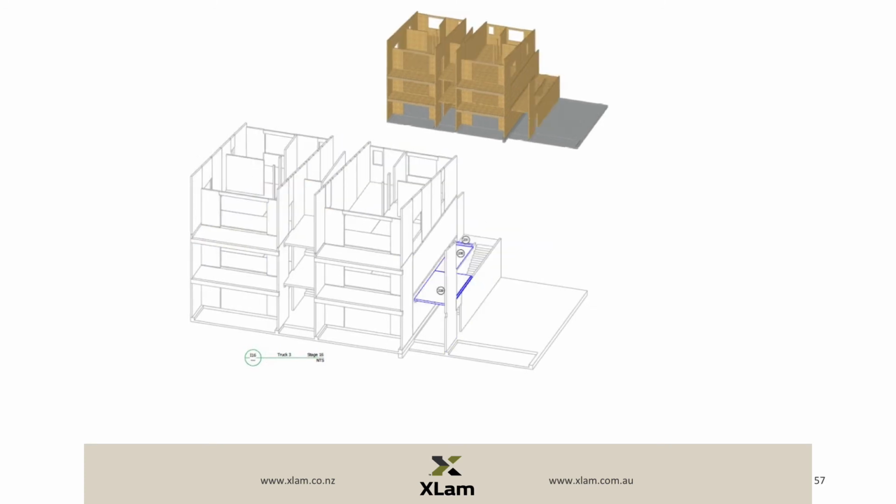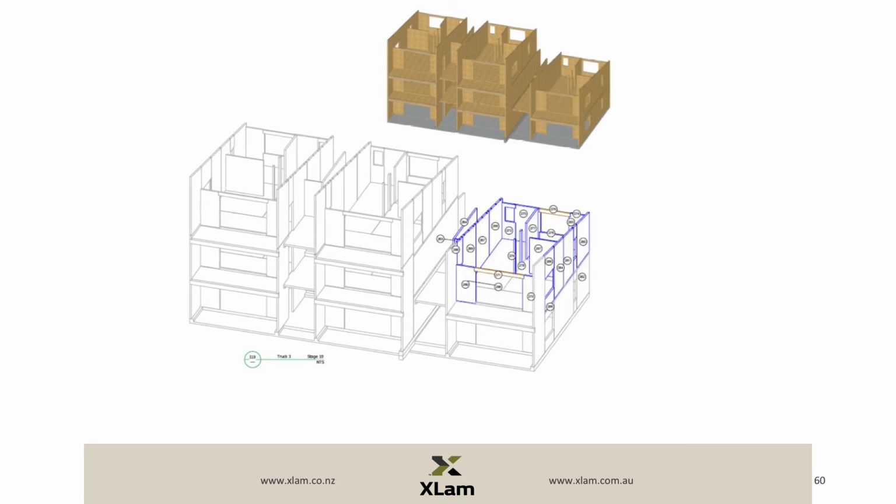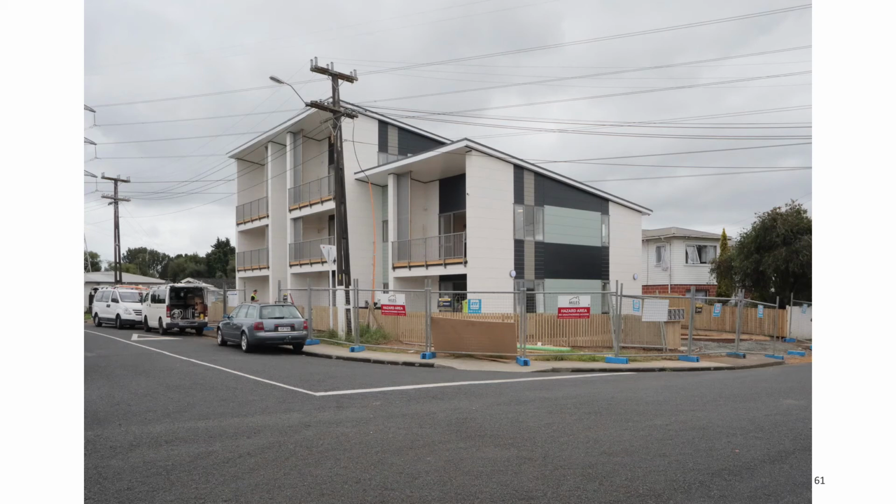And you'll actually see there's a lot of little dots there, so all the panels are numbered, and it's basically just building by numbers. And then you get the finished product.